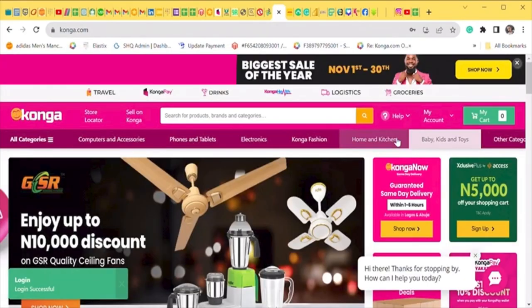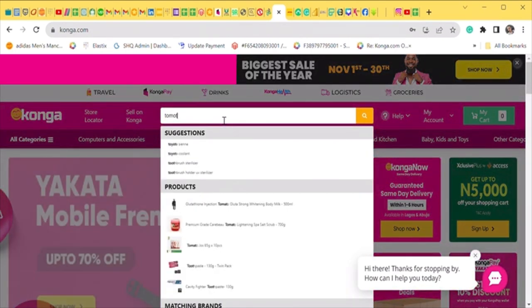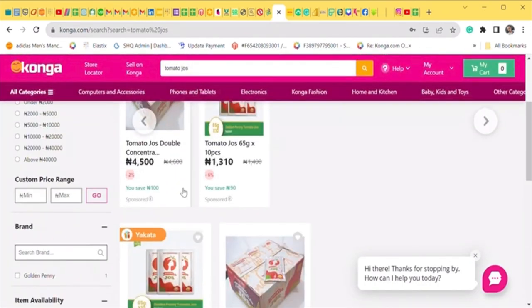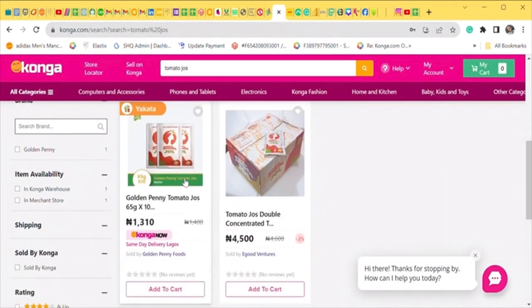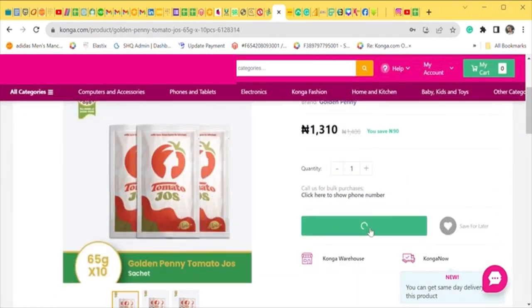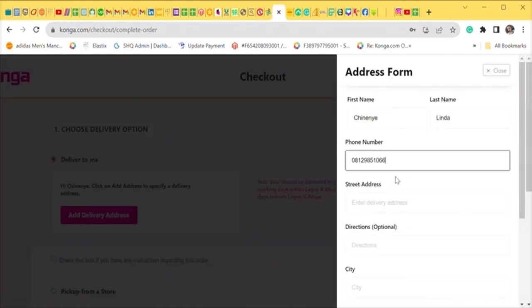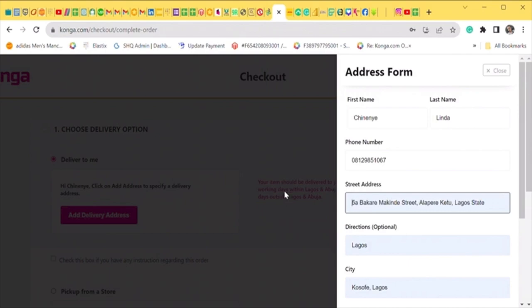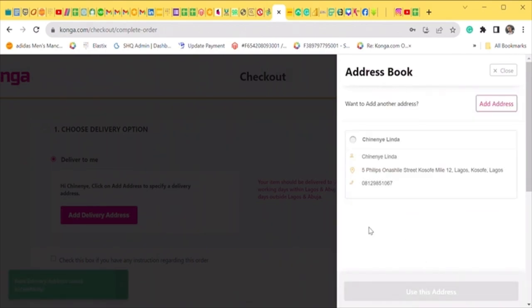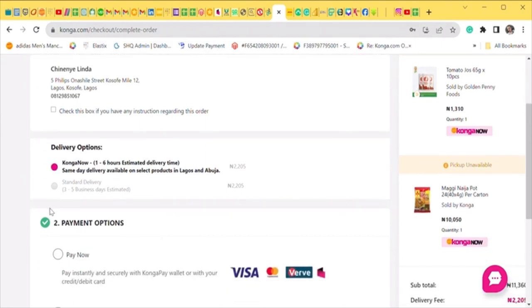Step 5. Search the Konga website by using the search bar to find the product you want to order. You can use the name of the item or the product code. Click on the product to view more information and details. Step 6. Review the product content and click on Buy Now. Select the desired quantity of the product in your cart and proceed to checkout. Step 7. Fill in your delivery address and choose your preferred delivery method. Review your order information and click on the Confirm Delivery Details button. If you want to pick up from any store closest to you, click on Pick Up from a Store and select your preferred store.